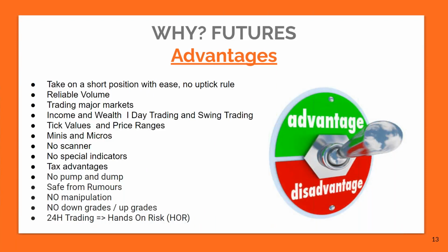There's no pump and dump in this market. It's safe from rumors. You do not have manipulation in this market, no downgrades or upgrades. It's always going to be a constant market. And best of all, it is a 24-hour market. So if you want to put on a trade right now, let's say the market is going to close at 4 o'clock, and in this case, the futures market closes at 4:15, guess what?